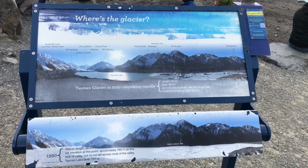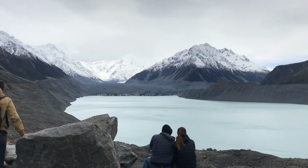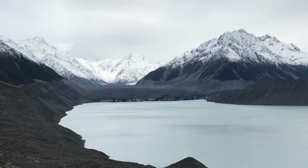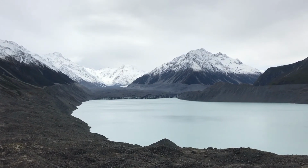The Tasman Glacier sits at the end of the lake and is New Zealand's longest glacier, which was 28 kilometres up until the 1990s. Now it is retreating between 477 to 822 metres on average per year.